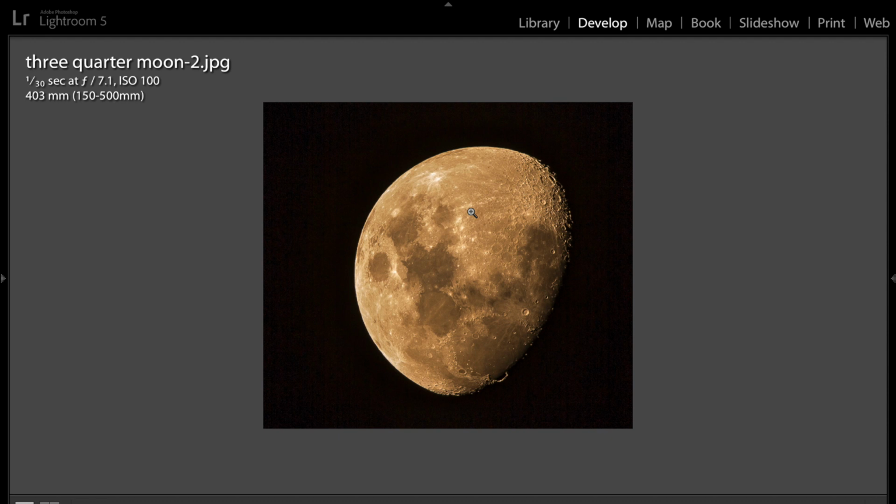It's a great shot of the moon. I've been seeing a lot of shots of the moon lately. Very well done though. 1/30th of a second, f/7.1, ISO 100. It was 403 millimeters. I think I have the same lens. This is a Sigma lens. Does a nice job. Sigma lens is really nice. They have a nice color to the moon too. I like the color, the shading on the moon.